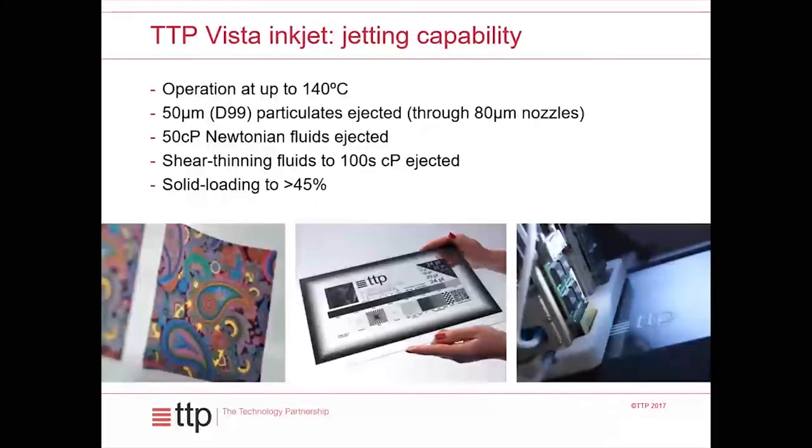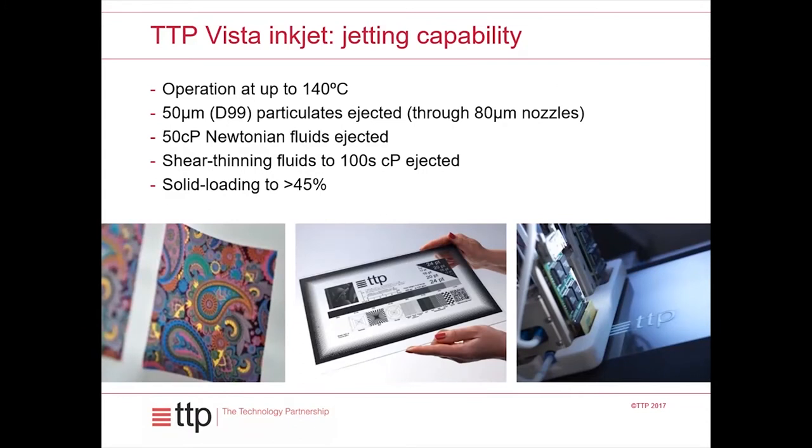So what can we do with that? We're currently building in our labs, and we are operating with fluid temperature in the printhead at up to 140 degrees C. Obviously, that helps reduce the viscosity of many fluids. And we're able to eject 50 micron particulates through 80 micron nozzles.